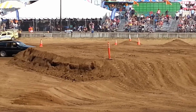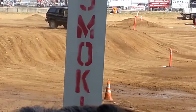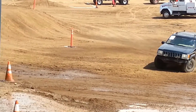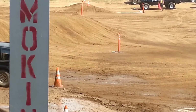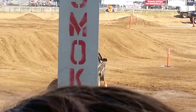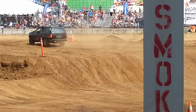Another Jeep Cherokee out here. The Jeeps are coming out in numbers today. It's a 94 Grand Cherokee. And they're also getting towed out in numbers. What are you doing? It's a little fast. No, just leave it there. More reverse and forward. He's smart. He knows it's a 10-second penalty if he misses that jump.